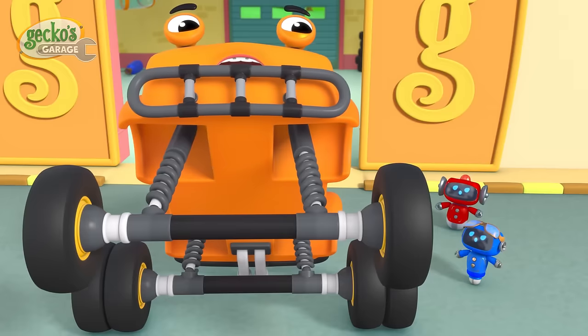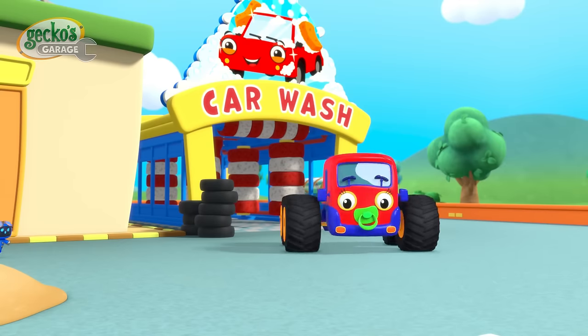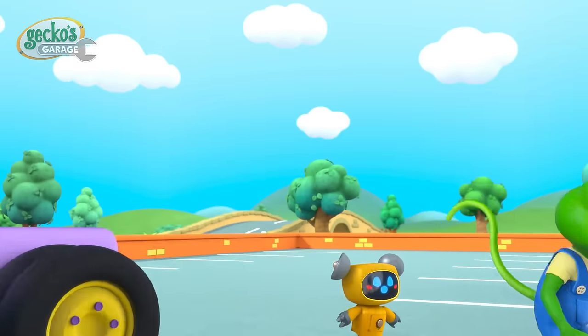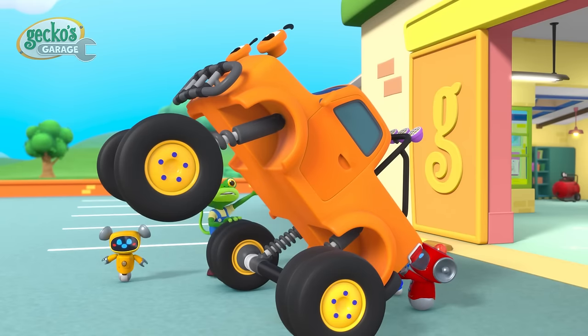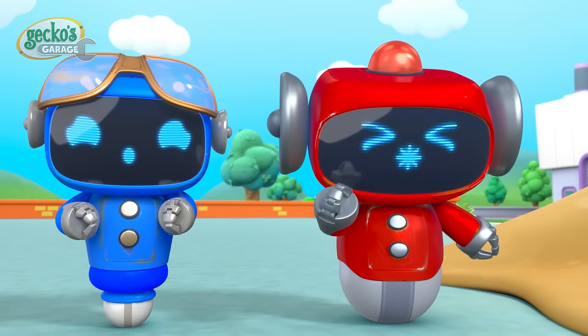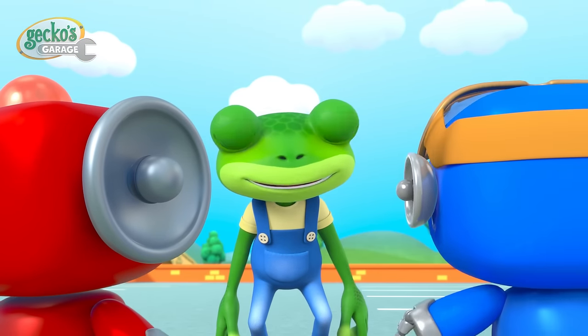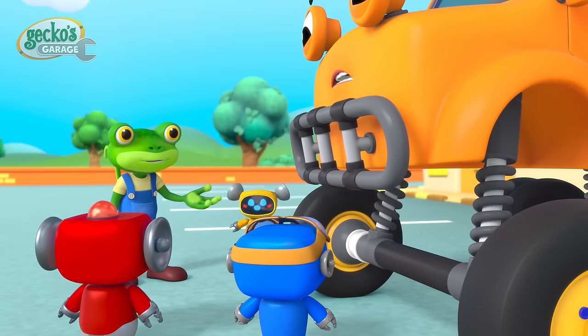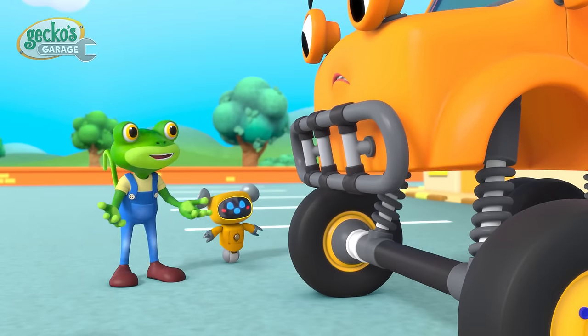Drivers! Come on, Yellow! Looks like the tyres got mixed up. It's okay. We all make mistakes. We just need to swap the tyres back. Oh, don't worry, Max. We'll soon sort this out.